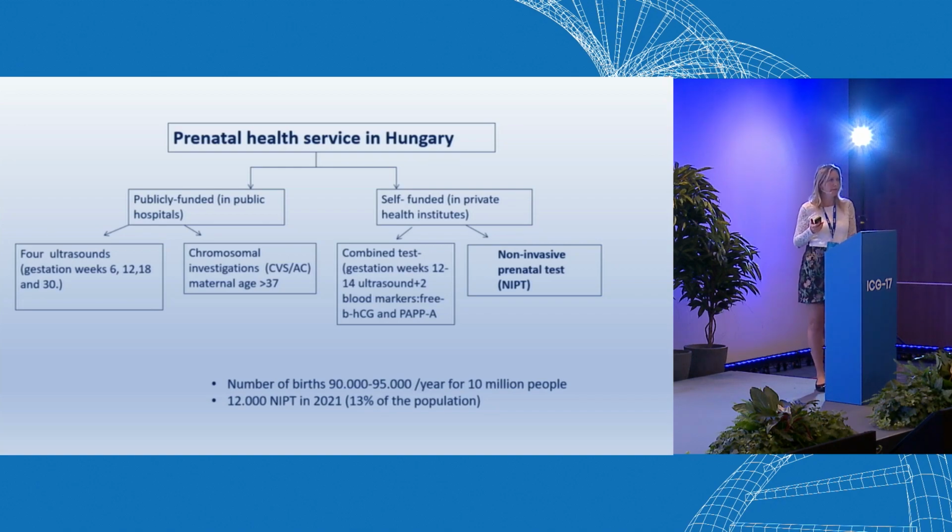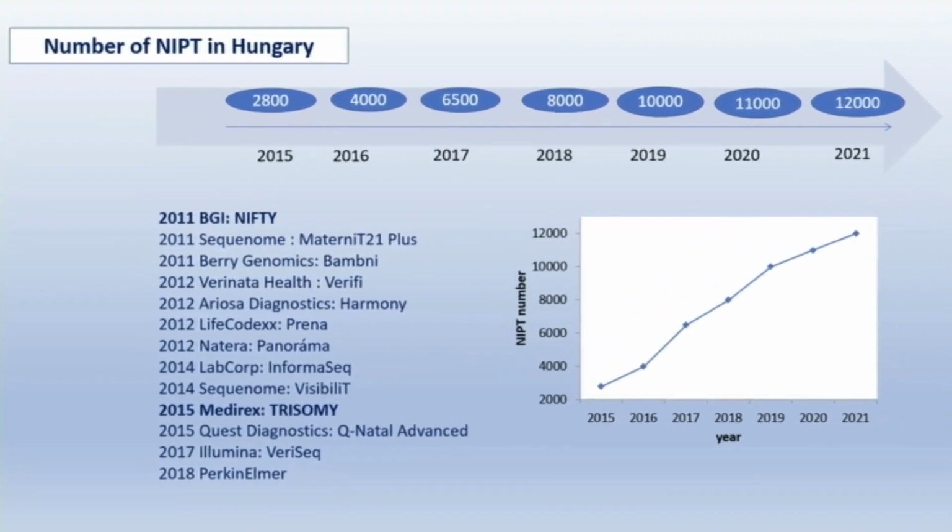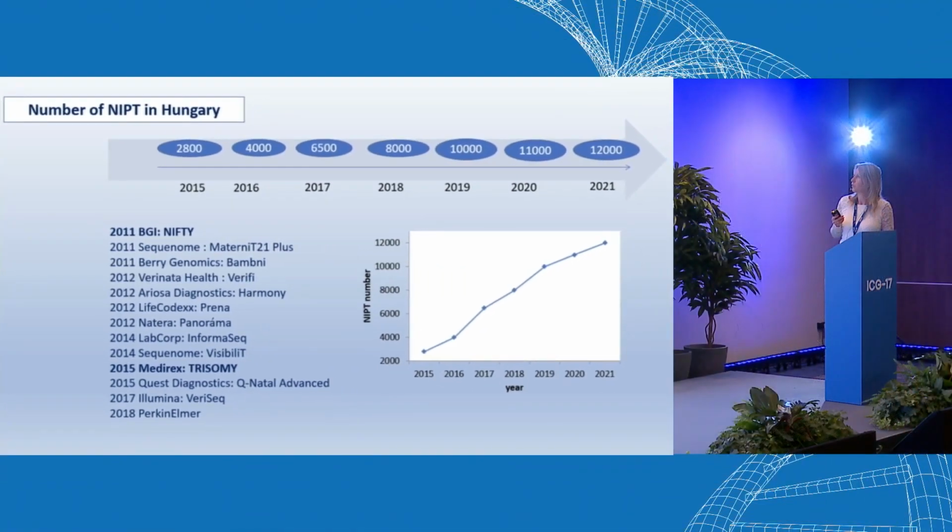There are 10 million people in Hungary, and the number of babies born is 90,000 to 95,000. And last year in Hungary, there were 12,000 NIPT tests, which is 13% of the population. And because it's self-funded, not everyone can pay for it. That's why this low percentage. As you can see, the number of NIPT tests in Hungary is increasing. We started in 2014-15, and for 2021, it was 12,000 over Hungary.